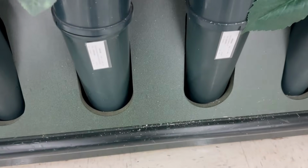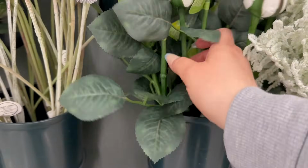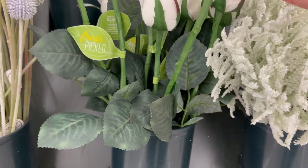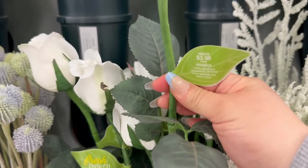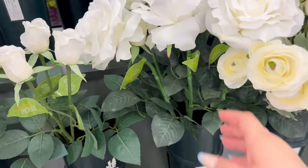Very stubborn over here. Okay, I've got to find a price for this rose. And it's so funny, they say freshly picked. Oh, okay, $3.99. And it's very realistic looking too.